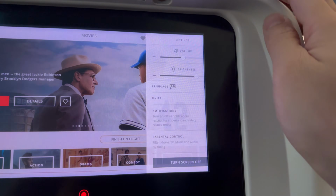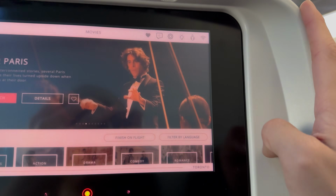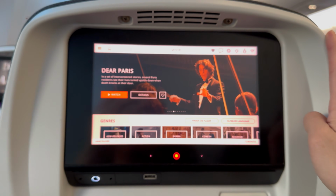One of my favourite features on Air Canada is that they've got blue light filter on their TV. This is particularly useful on a long-haul red-eye flight.